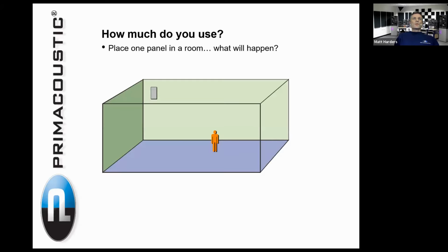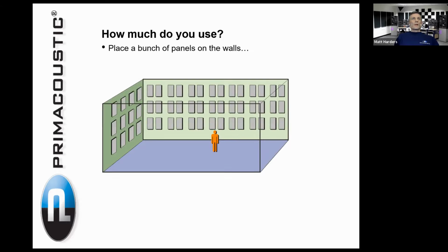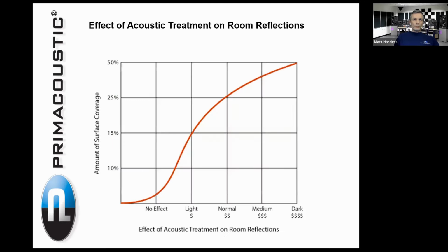So how much do you use? If you just place one panel in a room, not much is going to happen to the sound in that room. If you place a lot of panels in the walls, then you're going to make a big improvement. So there is a relationship between the amount of acoustic treatment you use in the room versus the effect that it has.